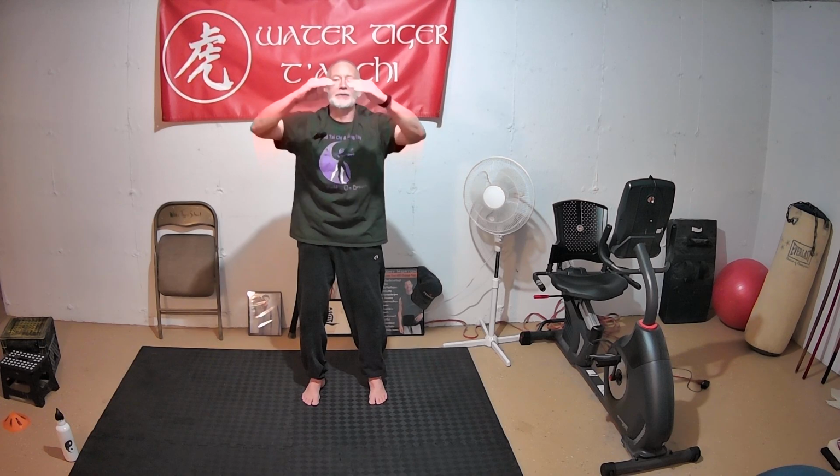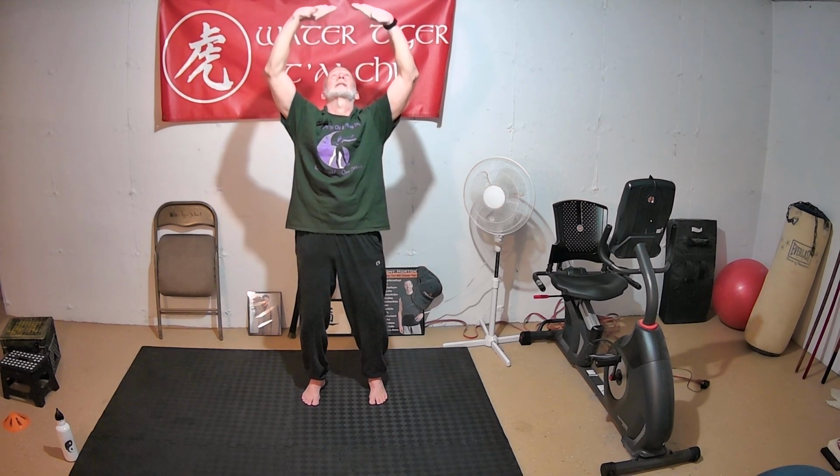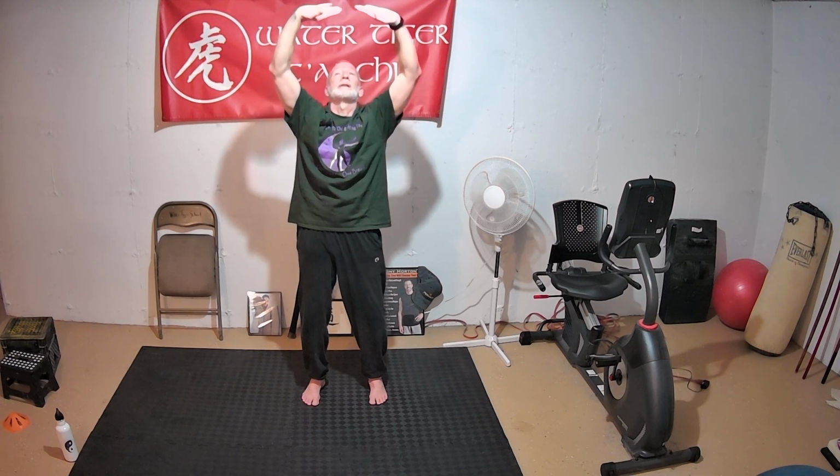Into the next expansion of qi, arcing the back, arcing the neck, looking up toward the sky, pressing up, settling down. Still expanding the qi even though I hold this, but not holding the breath. And a compression of qi.